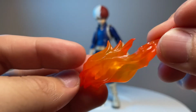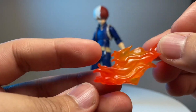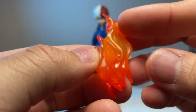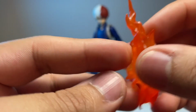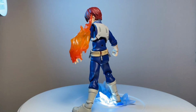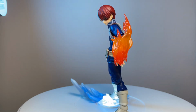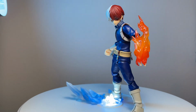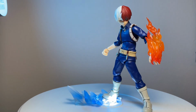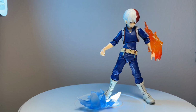And then he comes with this fire effect that goes on his left arm because, as you know, his fire comes off of his left side. So let's get a little pose here. As I said, this is a quick look because there's not a lot, especially since the Amazing Yamaguchi line kinda is destroying Figma to the point where I don't think they're actually doing My Hero anymore because, well, what's the point when Amazing Yamaguchi is doing it better? Unfortunate.